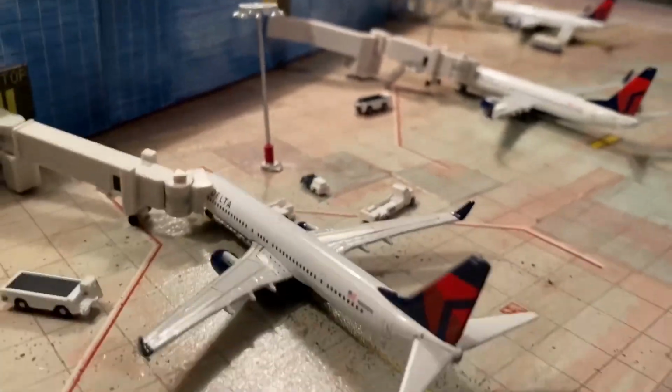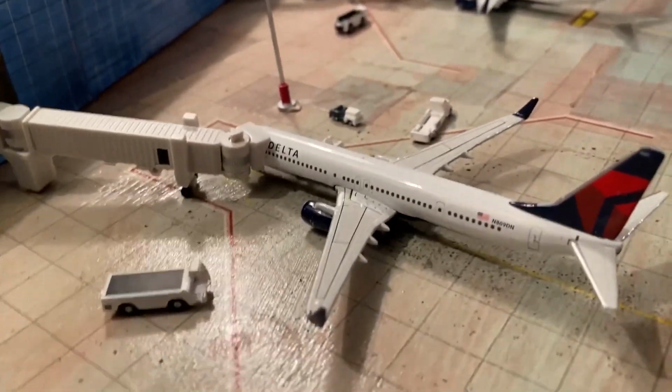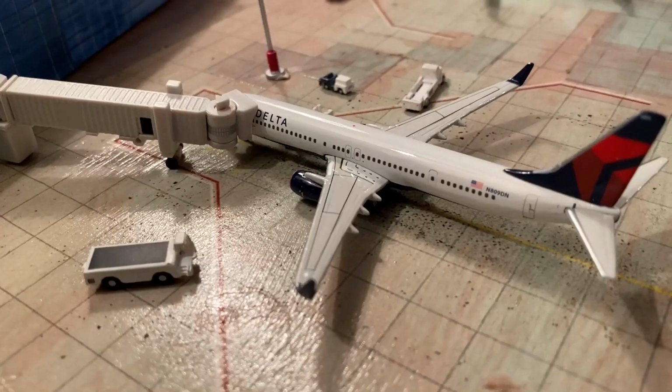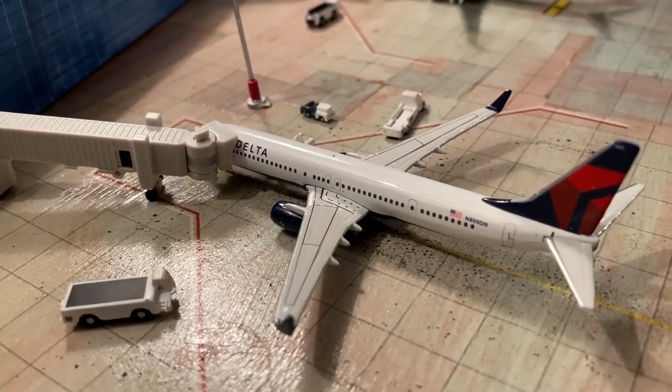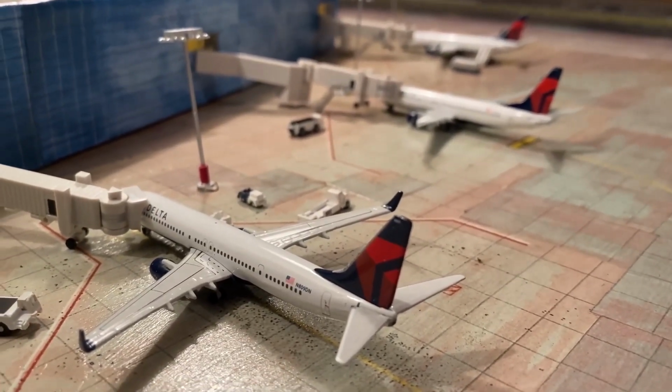Moving along to gate G6, we have a Delta 737-900ER, and this aircraft is operating as DL5194 and is getting ready to push back for Detroit. A nice little Delta lineup here at JFK Terminal 1.